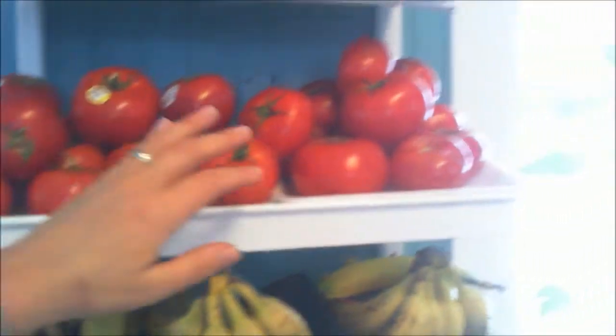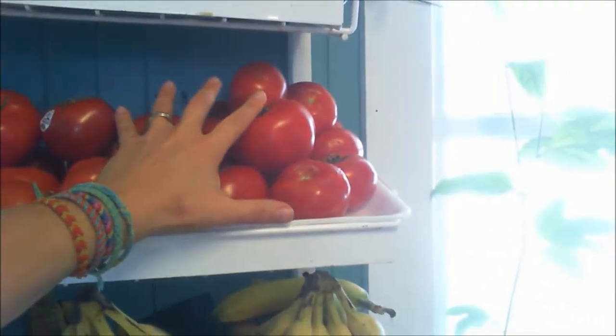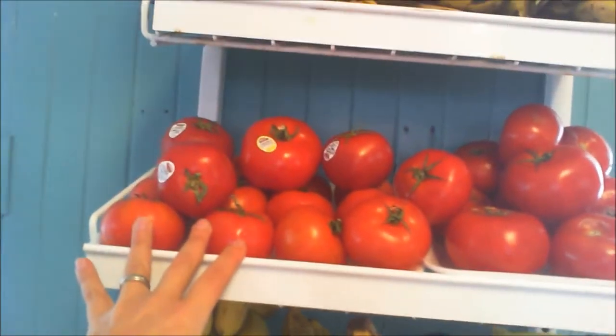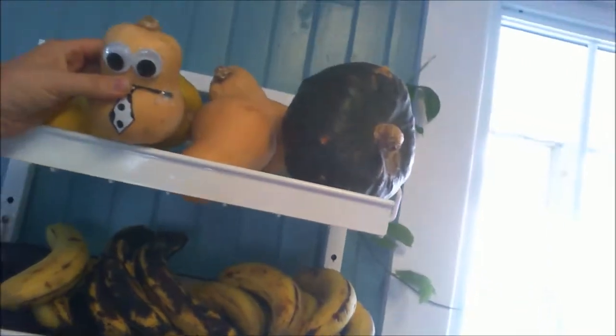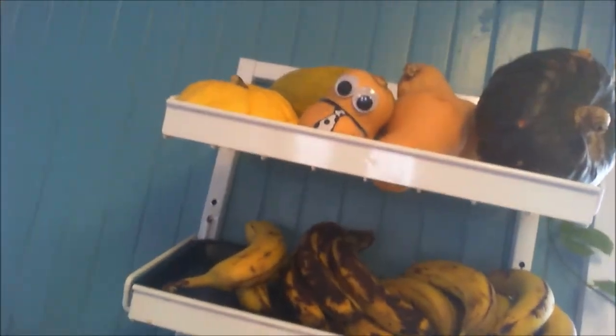Some tomatoes. They were all on the ugly table as well. Well, this bunch was. And then these were only $1 a pound and they're less ripe, so they'll be for after. Up there I have a couple little squash left from my garden that are saying, make me into a dip, please make me into a dip. No, I'm kidding, sorry. But we love our squash dips or soups.